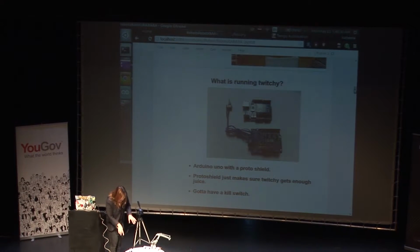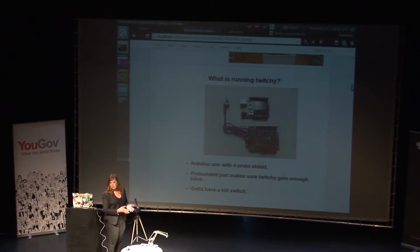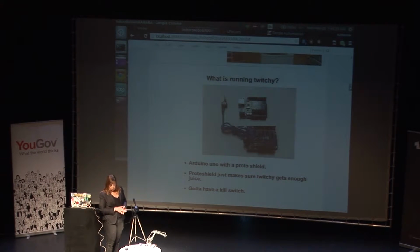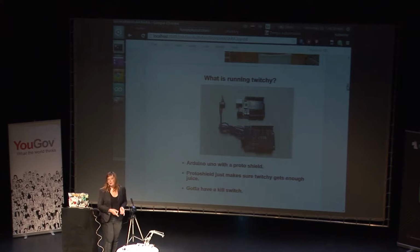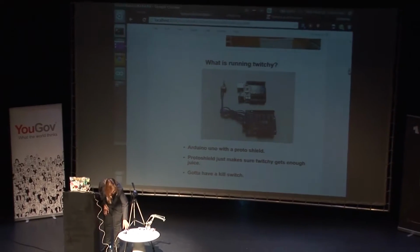So what's running Twitchy here is just a regular, everyday, vanilla Arduino. You could use a Raspberry Pi, or you could use whatever hardware you want. I did that because I just had an Arduino laying around. A lot of people have them laying around. And there's nothing really fancy on here.